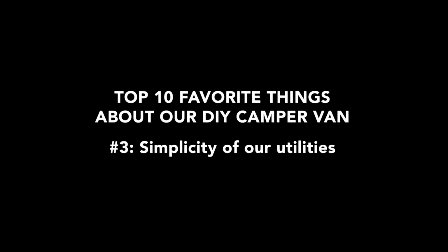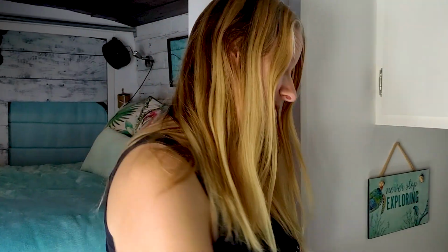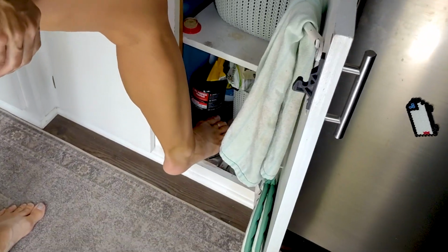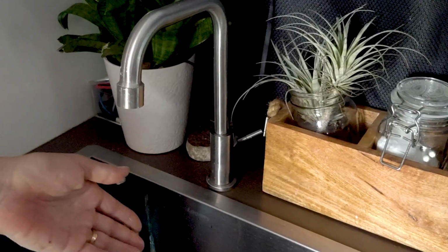The next thing that we really love about our van build is the simplicity of our utilities and how we've set everything up. The first thing with that would be our plumbing. We decided to keep it really simple. We didn't do a motor for our water. We did a simple foot pump. So all we need to do is open the door, use our foot to pump, and the water comes out.